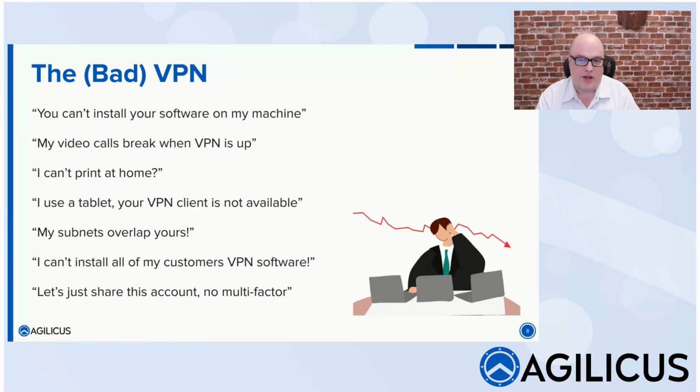My subnets overlap. This is a common complaint, but it's very technical, so it's below the surface. I support 100 different companies, and they each use overlapping IP space, and I use the overlapping RFC 1918 private IP space, which means I sometimes have to resubnet my machine in order to connect to a new customer, and I'm kind of grumpy about that.